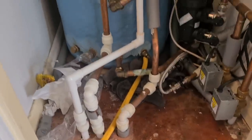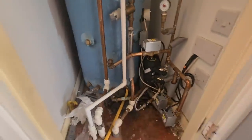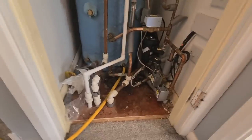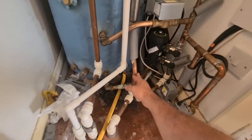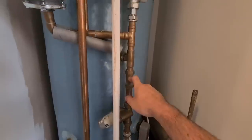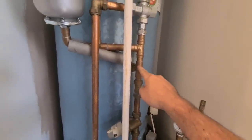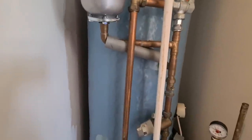So this one here is a thermal store. Let me give a quick insight into how this works. We have our cold main, which comes through our balancing valve and isolation valve, and tees into the cylinder.